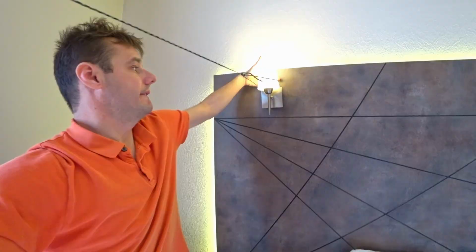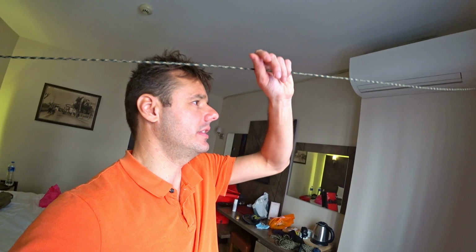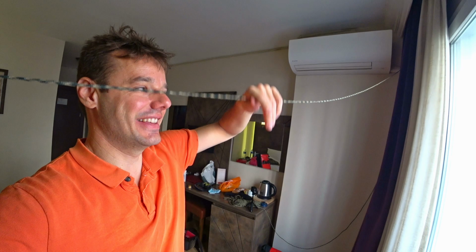Because here, basically in southern Turkey, and the same as in Lebanon, it rains so much in winter, and my shoes are not really waterproof. So when I come back from a walk in the rain, my socks and my shoes are completely wet. So I put this rope next to the AC, so I can dry my socks and my shoes quite quickly, because otherwise, the next day my shoes are still wet.